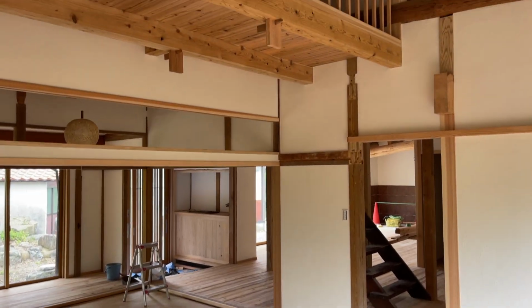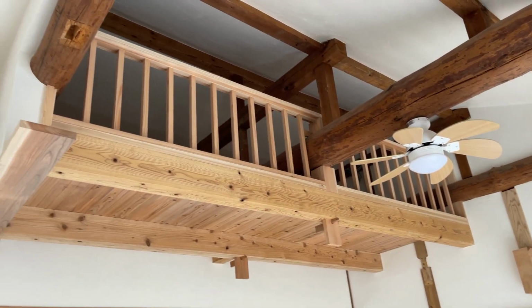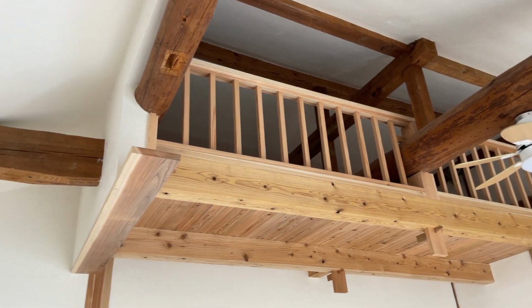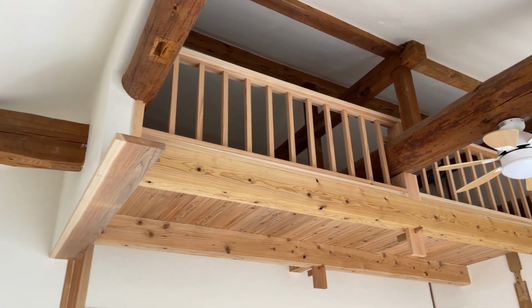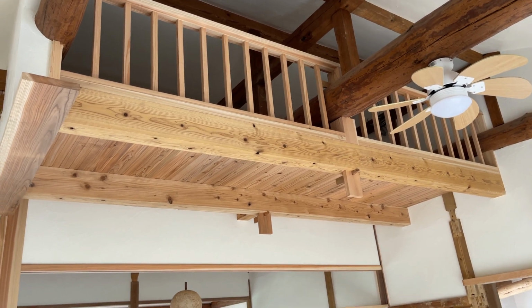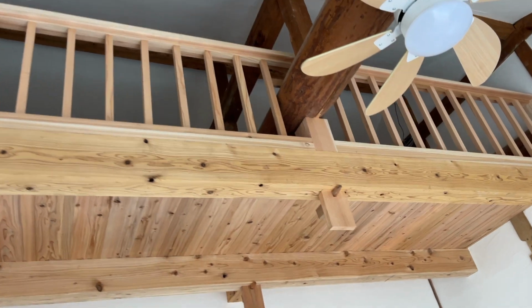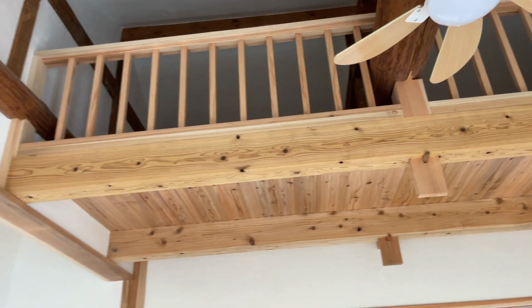All right. And so yeah, here you go, this is the loft for our granddaughters. We have a total of 4. 2 live in the States and 2 live here in Japan. Not the most practical as far as getting up there for adults, but hey, fun as heck for kids, right?